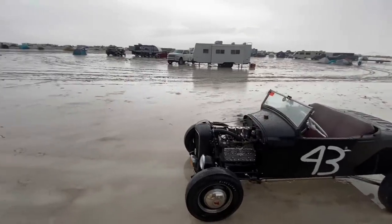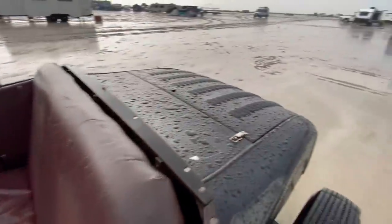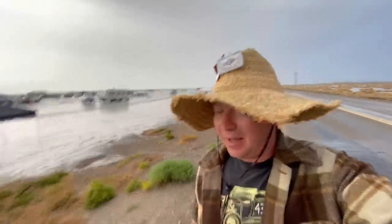This isn't good. Well, today is race day. Yesterday was beautiful out. Then in the evening, it started getting a little bit dark. And then this morning, we woke up to this. So everything's kind of postponed right now. They're just trying to see what's going on. It's sure mucky out here.